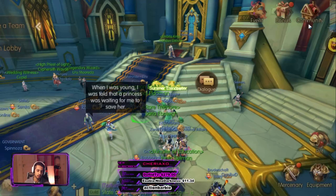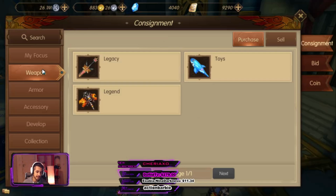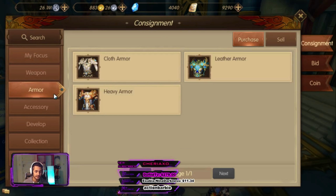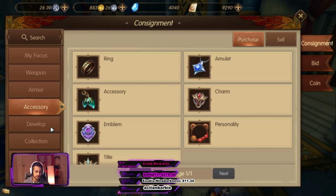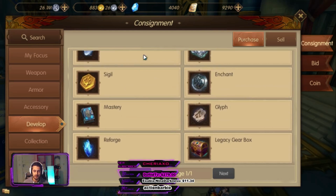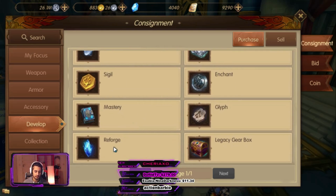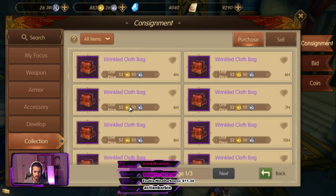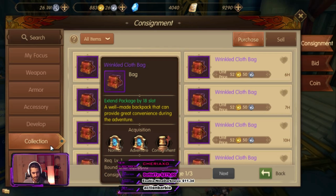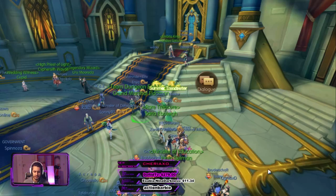Maybe I'll make a more in-depth guide on reputation itself, but this is mostly what you should be spending your gold on. There's also extra stuff to spend it on, if you really want to. You can spend it on legacy stuff, titles. If you don't have a good title, you can spend it on shuffle to get a better skill, reforges, legacy boxes, whatever. Backspace is always nice. How much do they go for actually? Maybe I'll buy some backspace. Festival stuff, there's things you can spend it on, and then you have gems that you can spend it on.